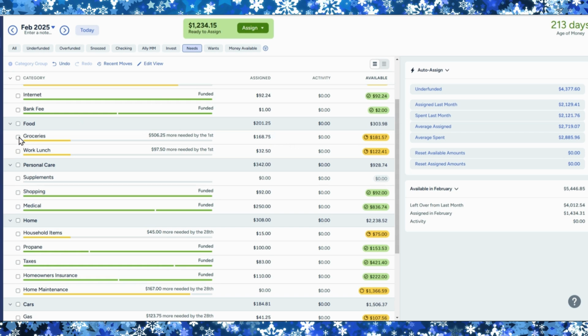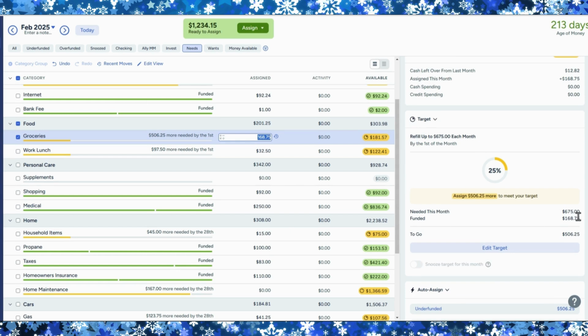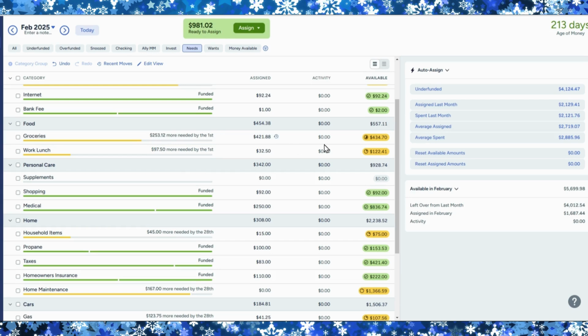So let's see what the target is. The target is $675. I have $181.57 in there. I think what I'll do for now is put in the amount that it's requesting, the $506.25 divided by 2. So we're going to say plus 506.25 divided by 2. And that gets us up to $434.70.